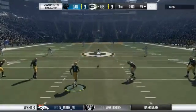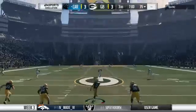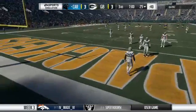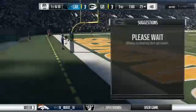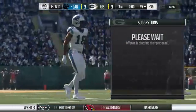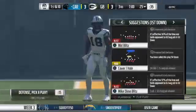Both teams appear ready for the fight ahead, and we resume action here in quarter number 3. And they will not get a chance to return this one, as it's through the end zone for a touchback. Out come the Panthers. They'll have it first on offense in the third quarter.